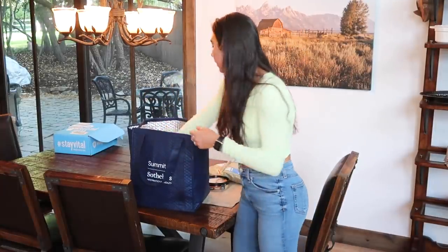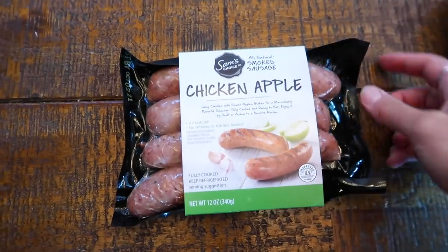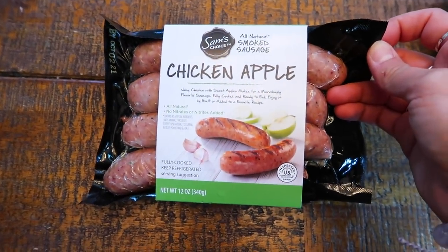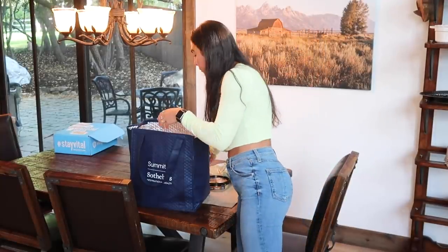And then I have this chicken sausage, which literally has changed my life in the past month. I've been obsessed with it. This is the Sam's Choice brand. It's so freaking good. The ingredients are great. The macros are fantastic. Only 3 grams of fat, 3 grams of carbs, and 15 grams of protein. This stuff is amazing and it cooks super, super quickly. So I've been obsessed with it.